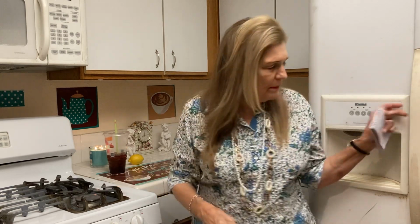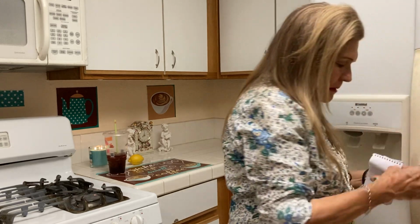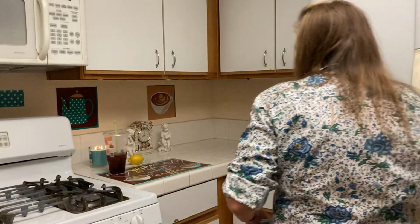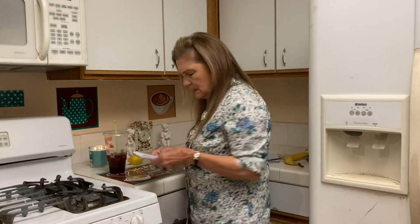Number 10, carrots. I can buy carrots really cheap at Walmart, like 88 cents. How much was this bag of carrots? Walmart, I think it's $1. You can roast them, you can put them in all kinds of things. You can eat carrot sticks.